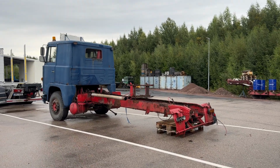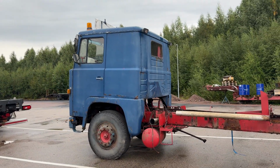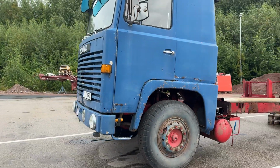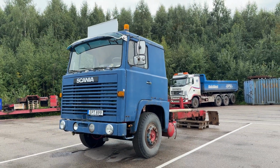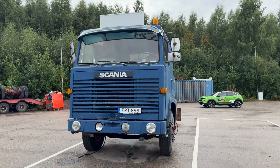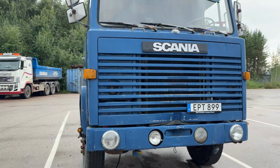Oh god, what happened to this poor Scania? Seems like this is a Scania 140. I hope someone is taking care of it. This is so sad to watch.